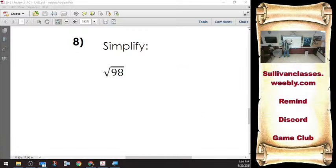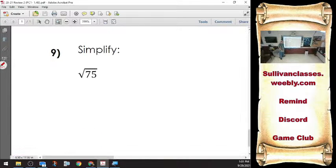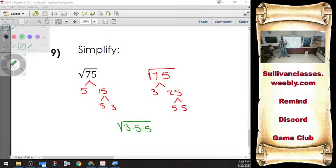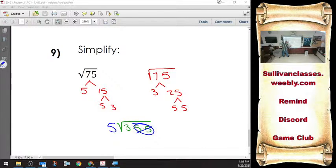All right, 2 more. 75. You think we can do this one? Yes, we can. Okay. What times what makes 75? Well, we know it's 5 times something, right? Ends in 0 or 5, so it's divisible by 5. 15. Now, Riley's over here like, it's 3 and 25. Isn't it still 3 by 5 by 5? So it doesn't matter which way you do it. No matter what, I have 3 by 5 by 5 as the broken up form of it. Pair of 5s, 1 comes out.